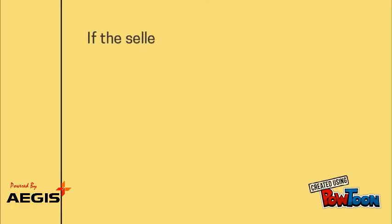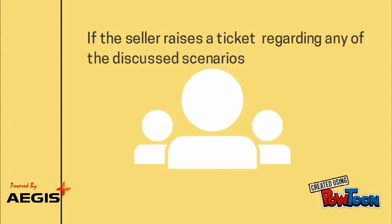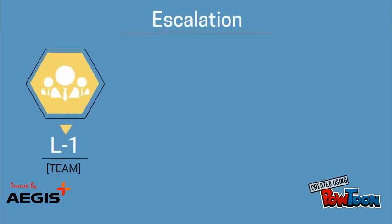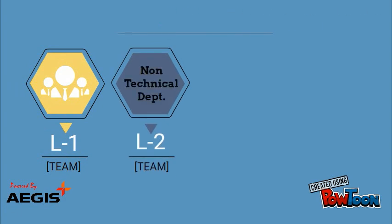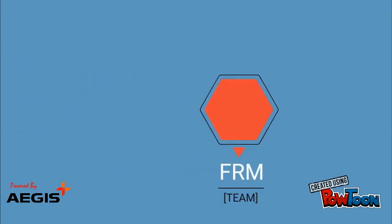If the seller raises a ticket regarding any of the discussed scenarios, then it will be reaching the level 1 team. Now, the level 1 team is supposed to handle these incidents. However, if level 1 team escalates this issue to level 2 team, which is the non-technical department, then we are supposed to escalate this issue to the FRM team, and further we would provide 24 hours of TAT to the seller.